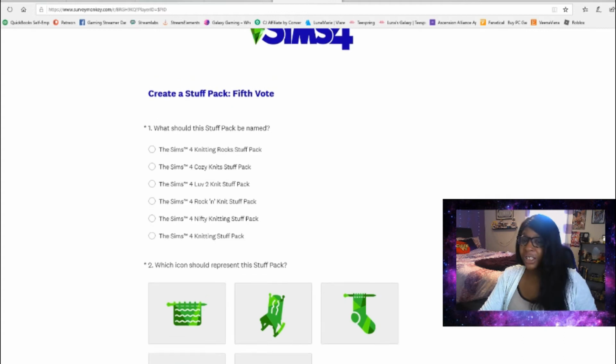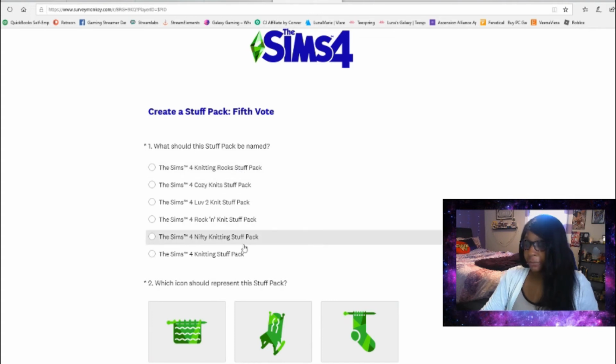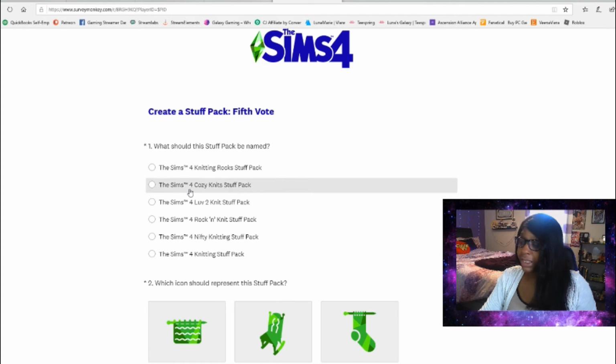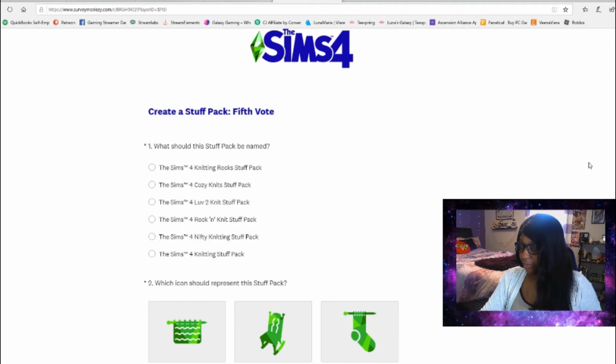All right, so the options that we have for the Sims 4 Create a Stuff Pack 5th vote, we have a couple names here, and I'll name them off. We have the Sims 4 Knitting Rocks Stuff Pack. That is hard to say. That actually almost stumbled. The Sims 4 Cozy Knit Stuff Pack. The Sims 4 Love to Knit Stuff Pack. The Sims 4 Rockin' Knit Stuff Pack. The Sims Nifty Knitting Stuff Pack. And the Sims 4 Knitting Stuff Pack.